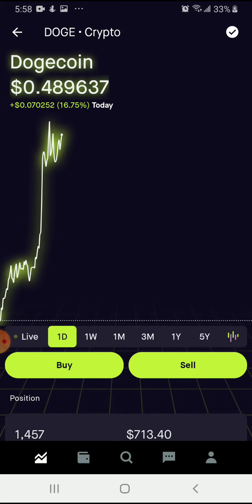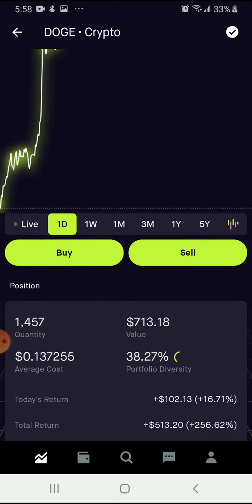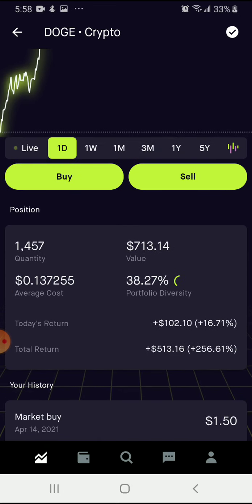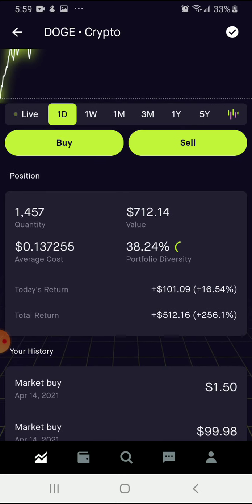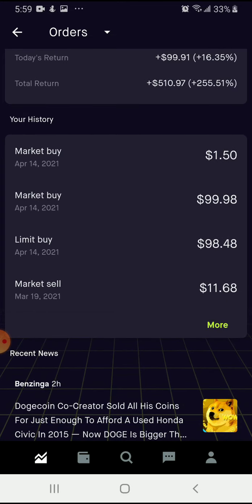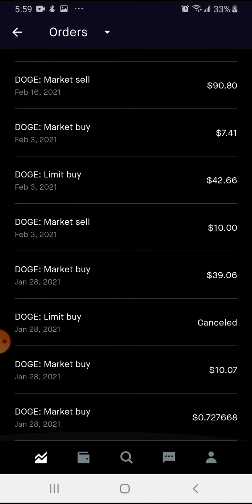So you can see right here the Doge coin, it's 0.48. Yes, and I bought it at 0.1. This was my last time buying it. So I gained 500 and something dollars. I put only $200 in it, so you can see that my total return is $511. So I'm gonna show you guys where I bought it.